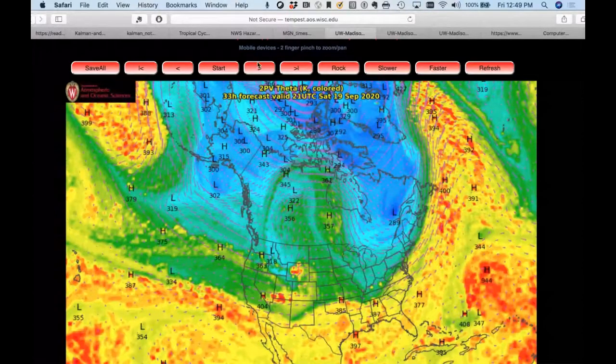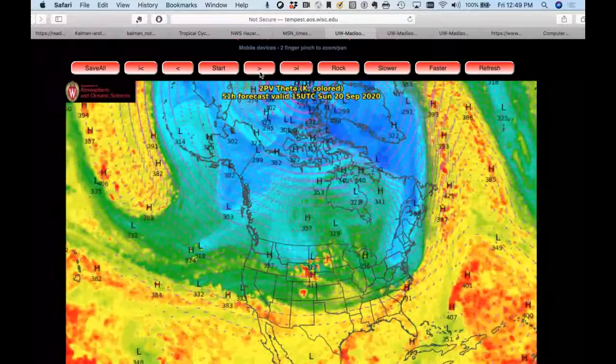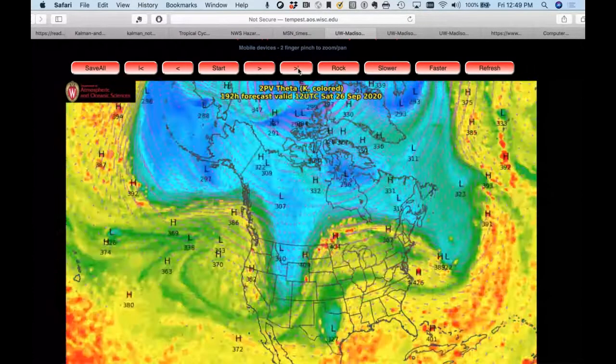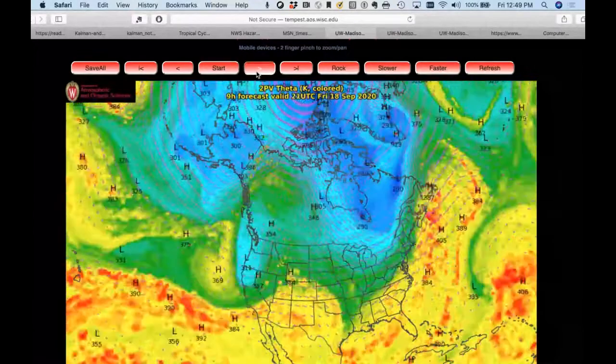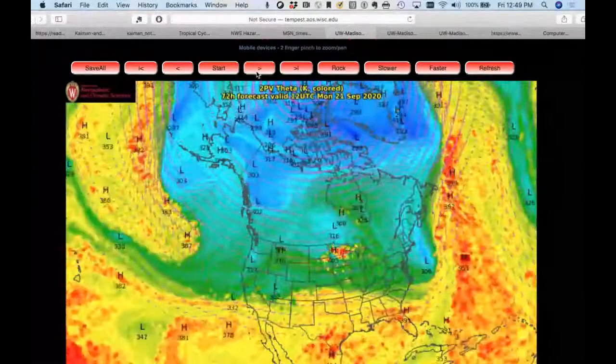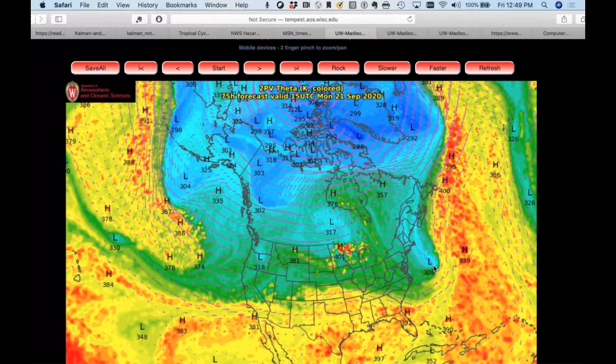Yeah. So we'll step forward again. And the key thing is, you can see the outflow from Teddy stays right off the east coast. Oops, I didn't want to do that. Sorry. I'll just keep clicking. And you see that red area. And then you can see it begins to get more structured as it begins to interact with this little trough that moves off the east coast just south of New England.